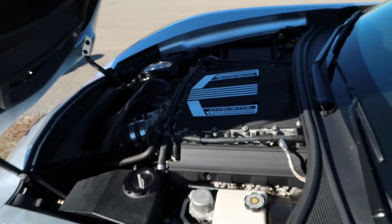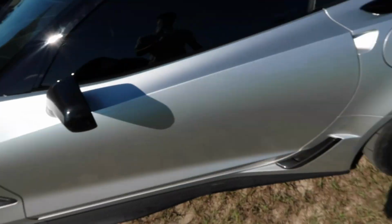Alright, so today has not been going as planned. Got about 5 runs in. The first 3 were crap because I think I have bad gas. Then I got new gas. On the 4th and 5th runs, I'm running 147, 145 mile an hour. I think it's doing a little more than that, but now it's getting too hot, so we're gonna let it cool off for about 30 minutes.